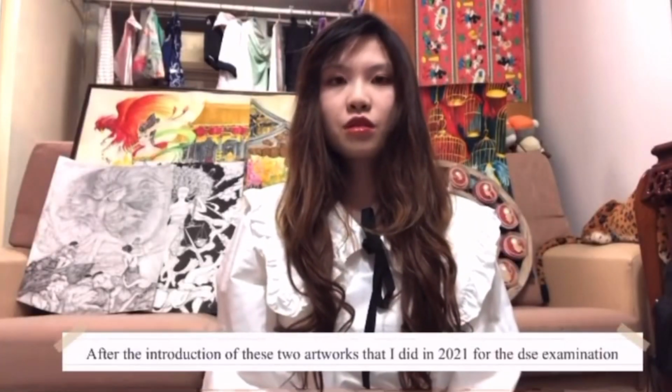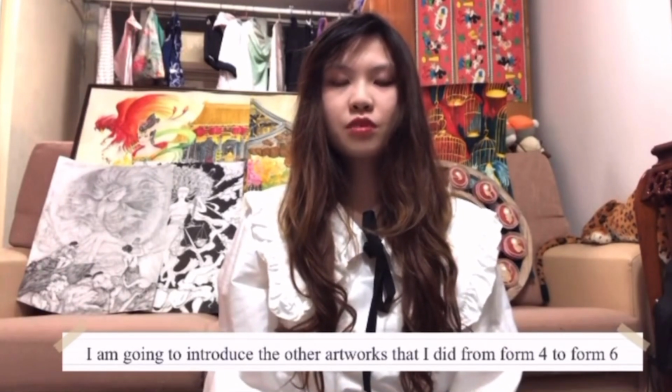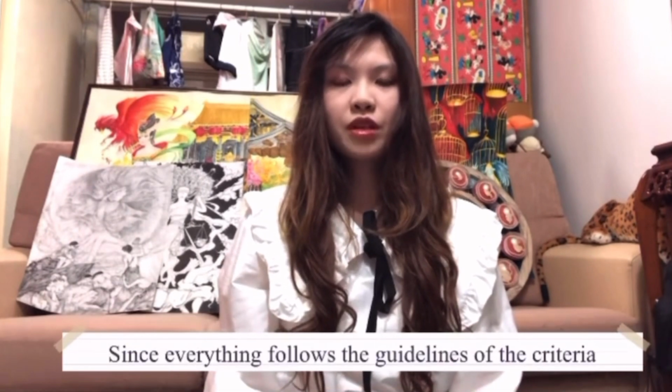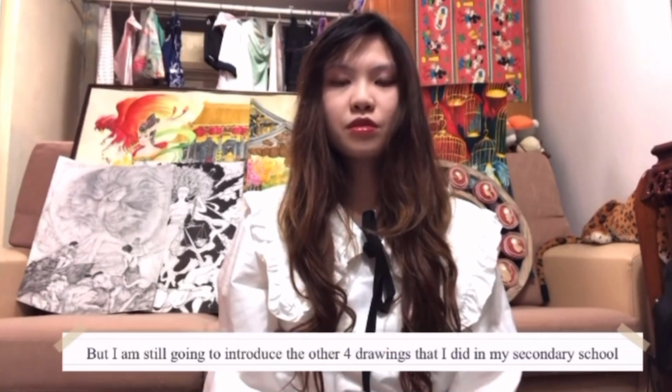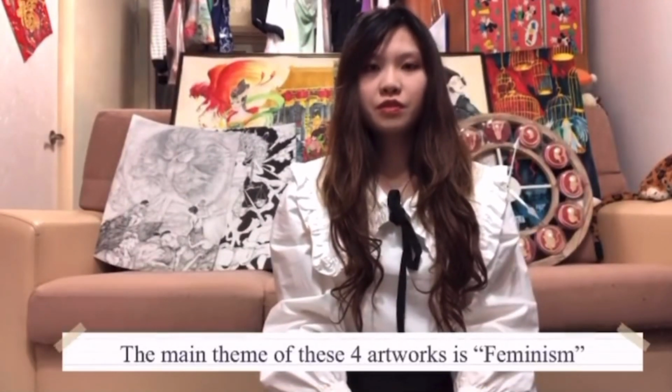After the introduction of these two artworks that I did in 2021 for the DSE examination, I'm going to introduce the other artworks that I did from Form 4 to Form 6. All of these artworks were sent to the Hong Kong Examination and Assessment Authority. Since everything follows the guidelines of the criteria, actually I don't really like these six artworks, but I'm still going to introduce the other four artworks that I did in my secondary school life because they're still a part of my creativity. The main theme of these four artworks is feminism.